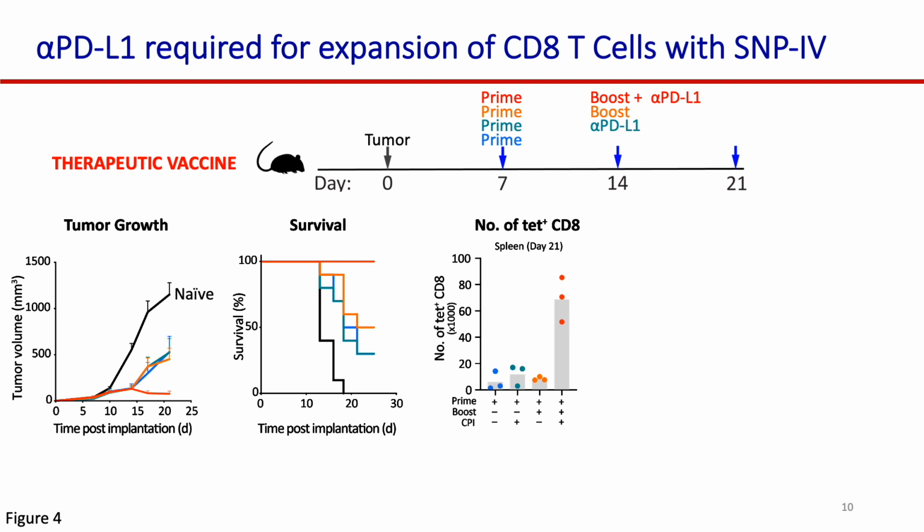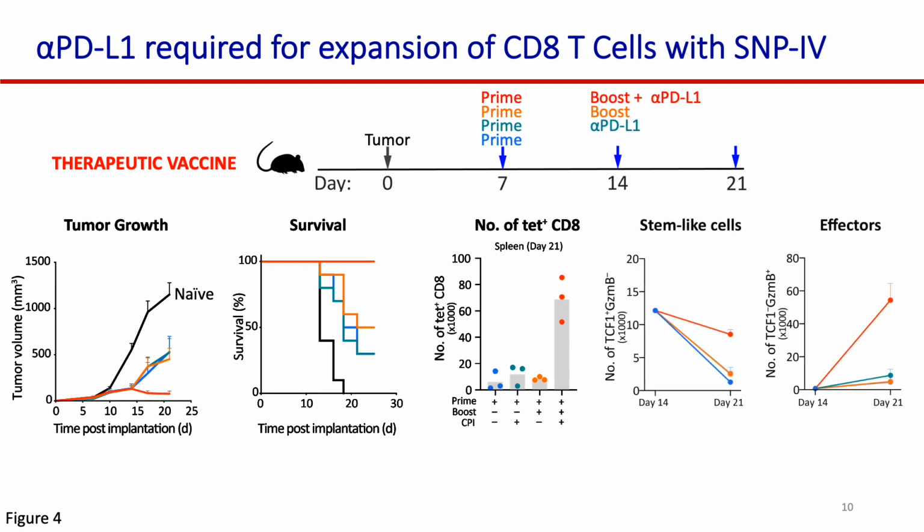And if you look at the magnitude of the responses, we see that we now have 6-fold higher numbers of CD8 T cells, tetramer-positive CD8 T cells. And by assessing TCF1 and granzyme B expression in these tetramer-positive cells, we show that we not only have higher numbers of stem-like cells a week after that boost, as shown here in the red line, we also have a huge expansion of effector cells.